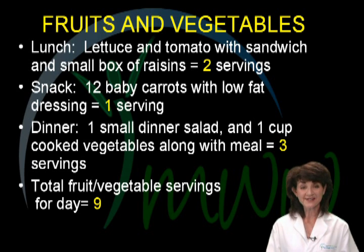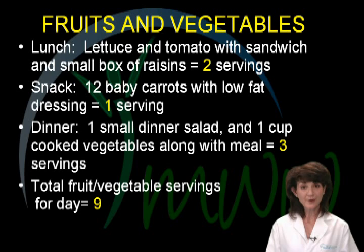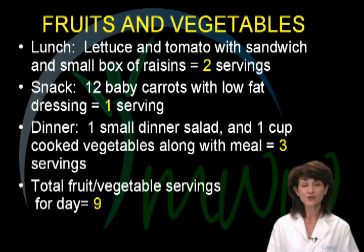At lunchtime, include some dark green leaf lettuce and tomato with your sandwich, and take along a small box of raisins. Have a snack in the afternoon of some baby carrots or other raw vegetable, along with some low-fat dressing, and include a salad and cooked vegetable along with dinner. This can be fresh, canned, or frozen. This brings the total to 9 servings for the day. Of course, it won't hurt to add more. If you set your goal for 9 per day, your intake of heart-healthy nutrients will be optimized.